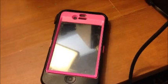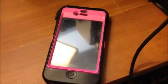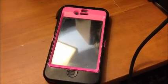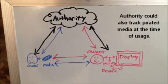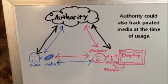Or it might even be just an iPhone or a Droid app that would allow you to authenticate yourself in that device to communicate that authentication to the player and/or the display of the new media format. The central authority would provide proof that the owner, the media, and the devices were all licensed properly.